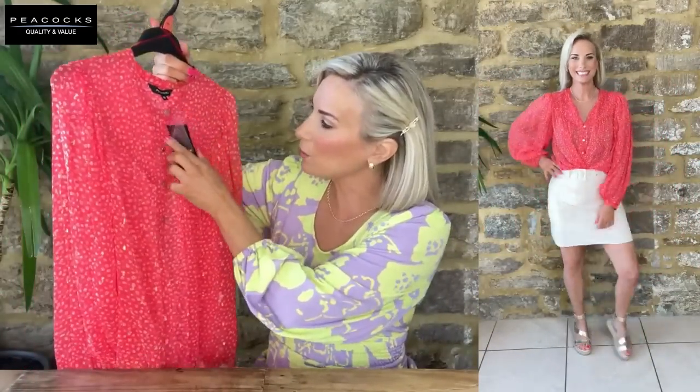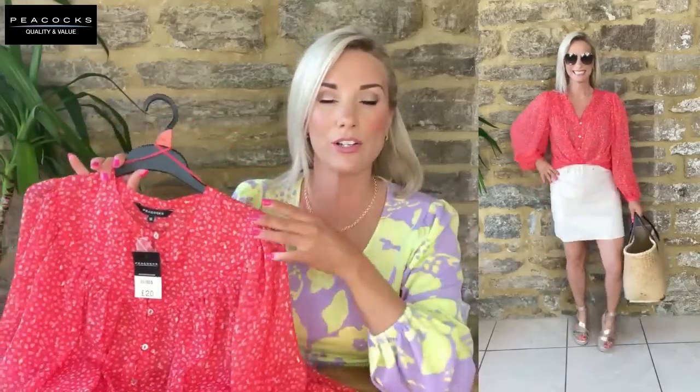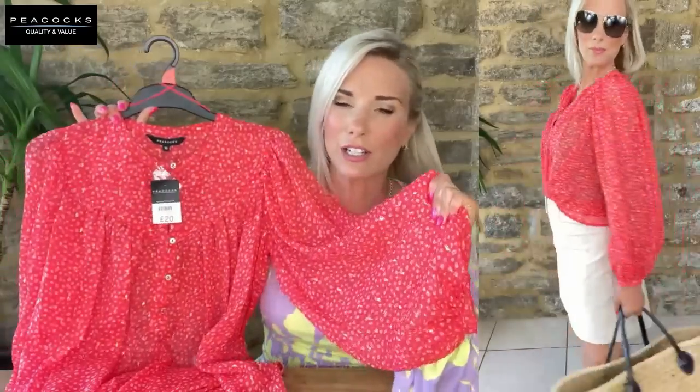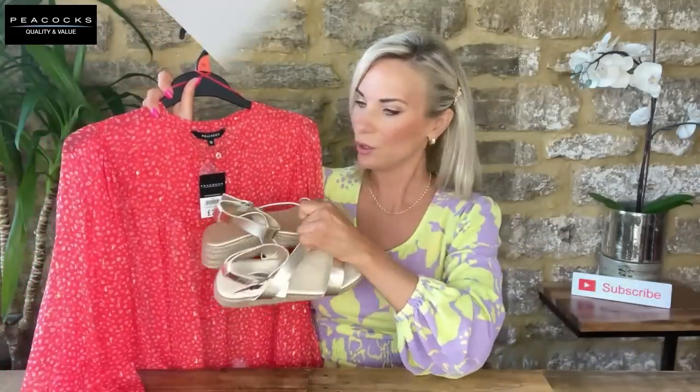I think I'd probably wear the buttons down, depending on how confident you are with it being so sheer. You could either wear a nude bra, or you can wear a nude cami under it, but I wouldn't let that put you off. It's just so pretty. You're going to get a lot of compliments in this. Definite keeper for me. So £20, and I'm wearing that in a UK 10. Ooh, look lovely with those gold sandals, wouldn't it?